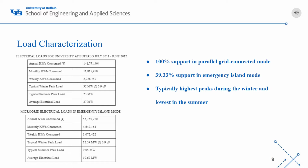While in emergency island mode, about 39.33% of campus consumption will be supported by the microgrid. The average load for this island mode is about 10.62 megawatts, with typical peak loads at 9.05 megawatts in the summer and 12.59 megawatts in the winter. An estimated 55.7 million kilowatt hours will be consumed annually, which equates to 4.6 million kilowatt hours per month and about 1 million kilowatt hours per week.